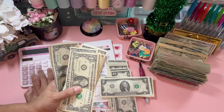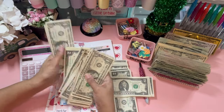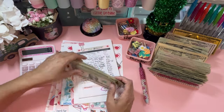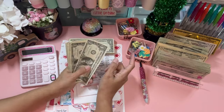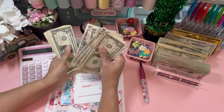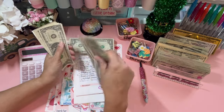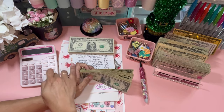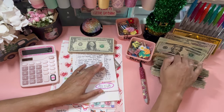So we are missing $63. So unless I miscounted somewhere, which I don't think I did. Oh, there's all this. So maybe I did. So 1, 2, 3, 4, 5, and so on up to 36. So this is $36. So add 36 back. So we're $27 short. $27 short.